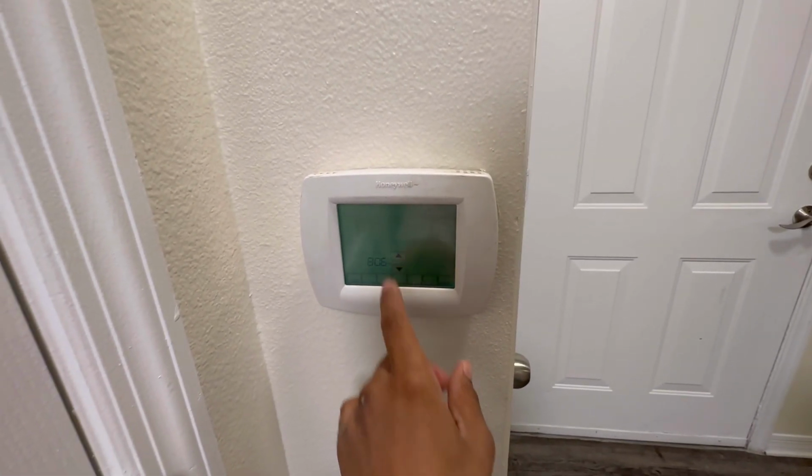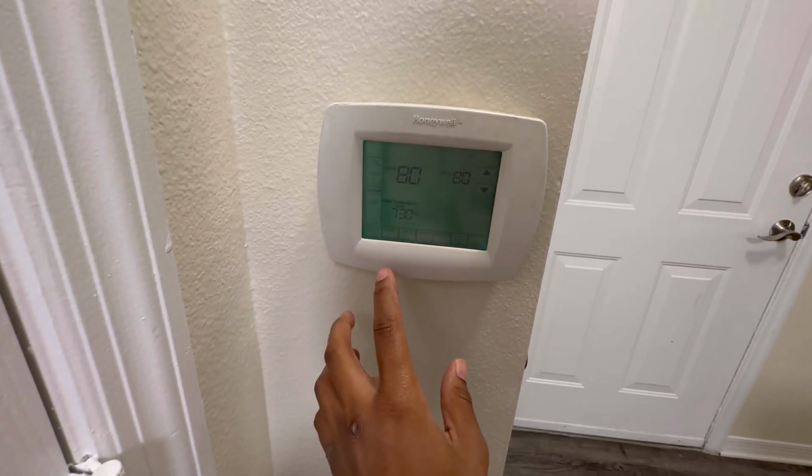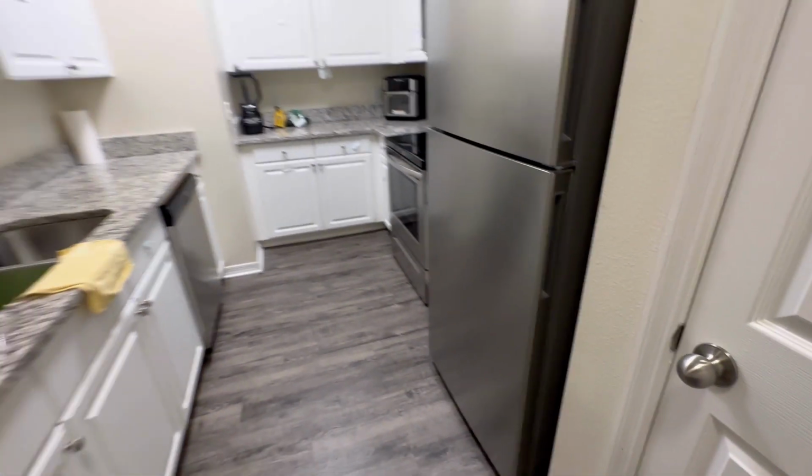It's touch screen or whatever. I don't know what I just touched. But yeah. Then we have the kitchen.